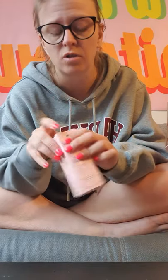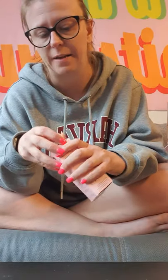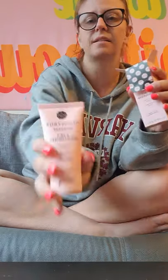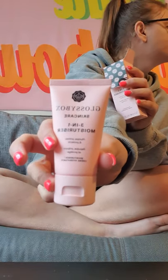Now, for some of you that don't know, Glossybox have now introduced their own range. I haven't got that. I have got one other product from the Glossybox skincare range that came in a monthly subscription box. I think it was an eye cream. So this is the 3-in-1 moisturizer, if I can get it out of the box. Oh, yeah, that's it. Plumps, primes, and protects. So that's it there.